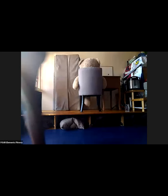Give that a rest. Okay, now we're going to do forward lunges. This one is a really good one. I think I'm gonna face this camera. Make sure you guys can see my toesies.